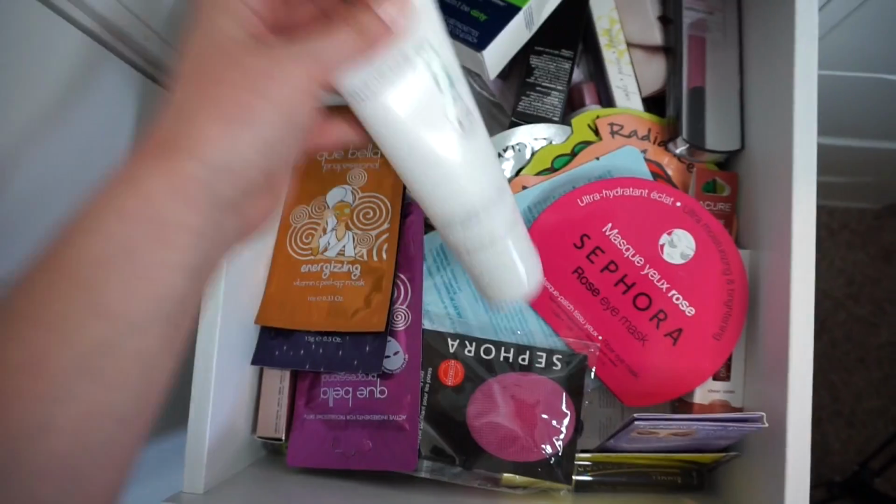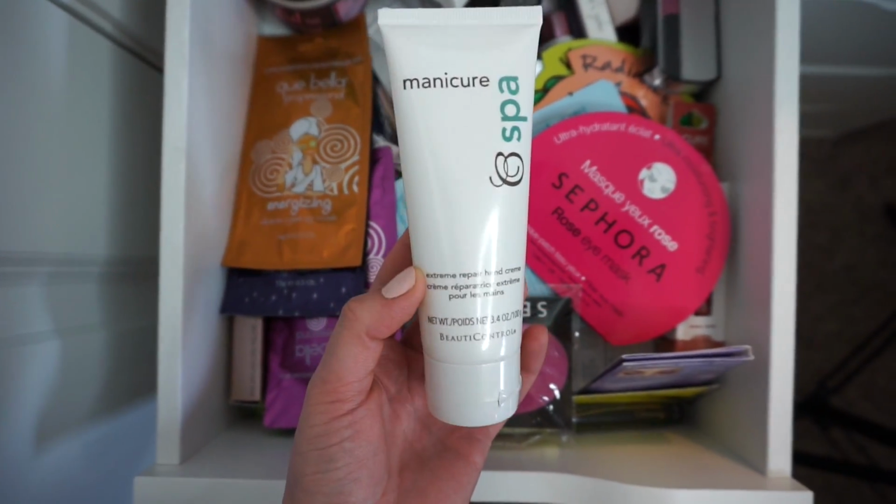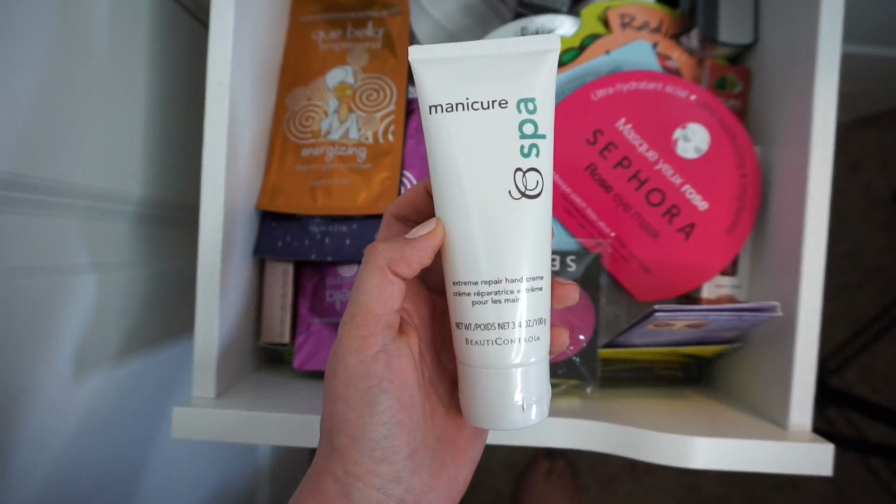This is one of my favorite hand creams, by the way, of all time. It's by Beauty Control. My aunt sells this. It's called Manicure Spa. It's unscented.